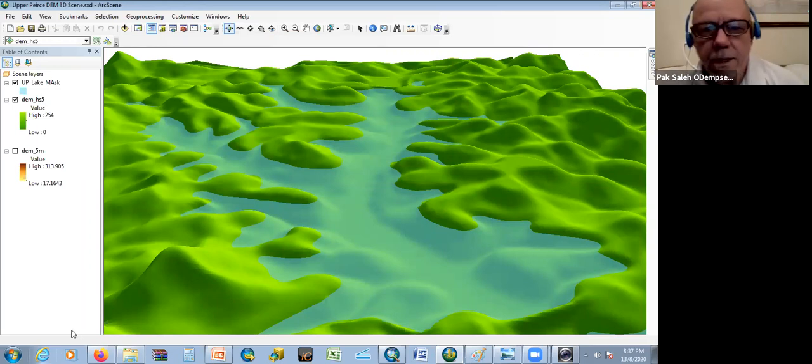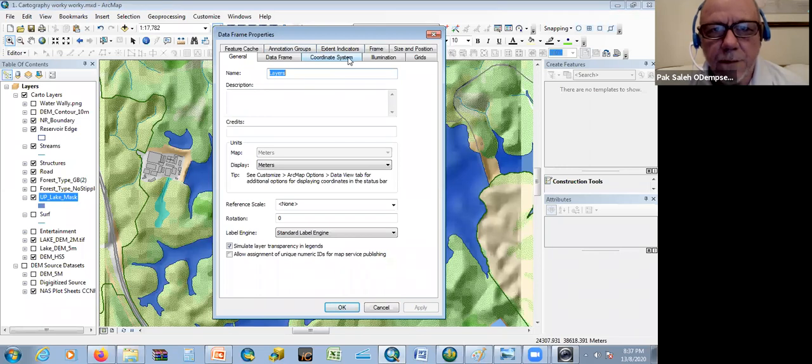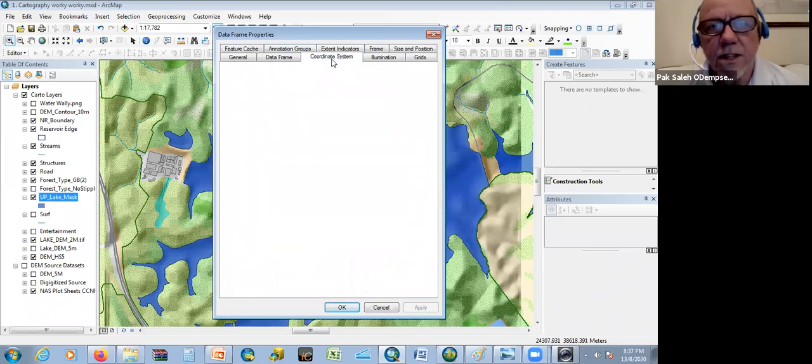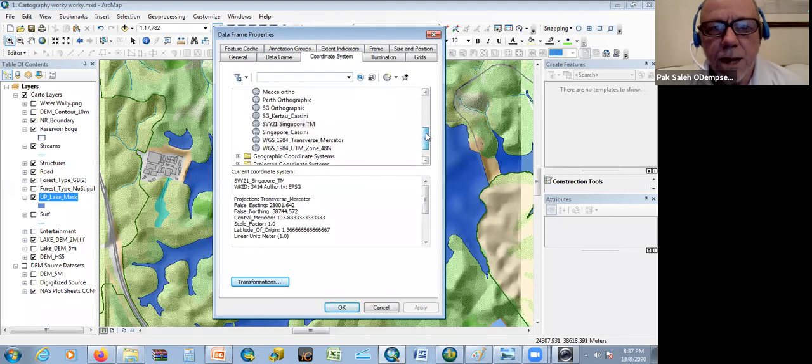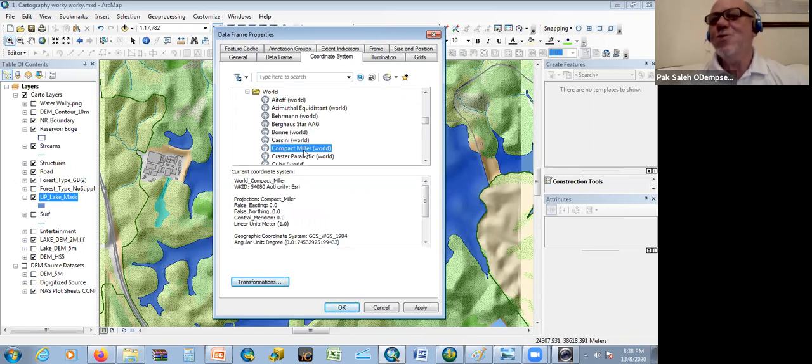I'll just open up this part here. If you right click data frame properties, I'm in ArcGIS at the moment, a similar thing happens in QGIS. These are all the map projections that are available. In the projected coordinate systems, we have these world coordinates, all these different ones to choose from, and you can just play with them. Just go in and choose the map.